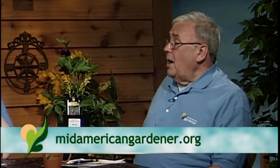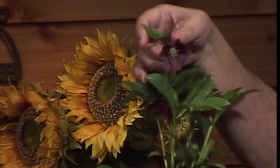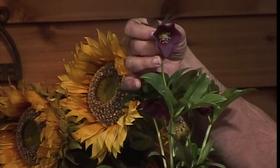So tonight we have John Bodensteiner. I am John Bodensteiner. I'm a Vermilion County Master Gardener, and my expertise is hostas, other perennials, shrubs, trees, and tomatoes. But tonight I brought one of my favorite early perennials, and that is called Lenten Rose or Hellebore. And this variety, I just found this one, it's a deep, dark red or purple with a yellow center, and just gorgeous.